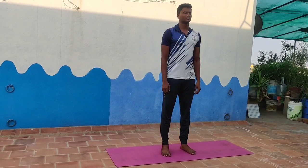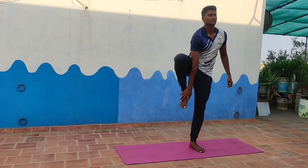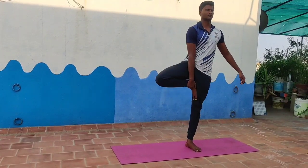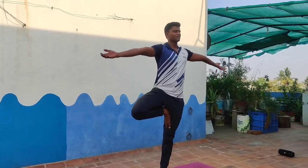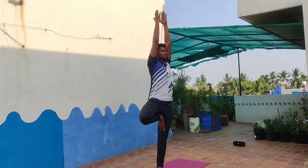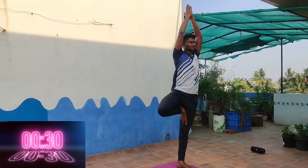Pose number 4. The tree. To get in the tree pose, stand tall with your feet together. Slowly lift your right knee up, grab it, and place your right foot on the inner thigh of your left leg close to your groin. Now, lift your arms up to the sky with your palms together. Let's begin with your right leg raised for 30 seconds.